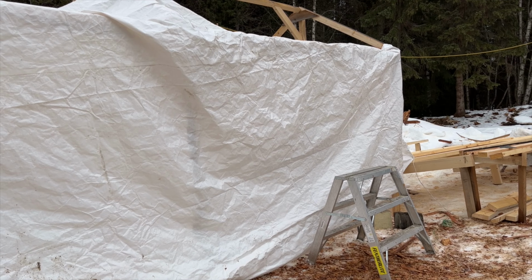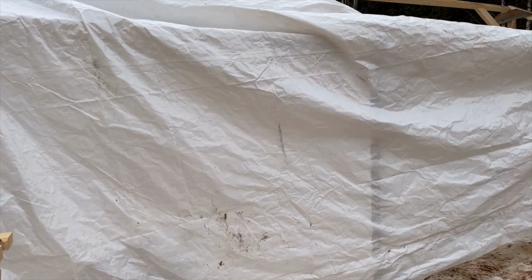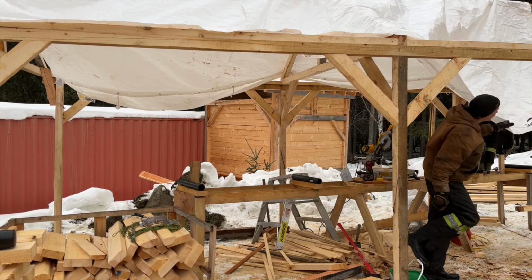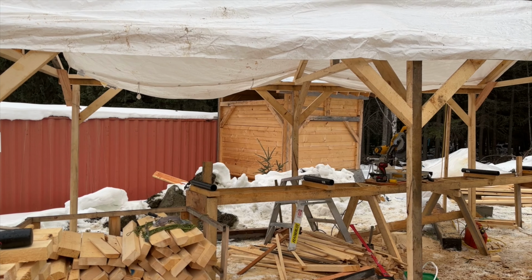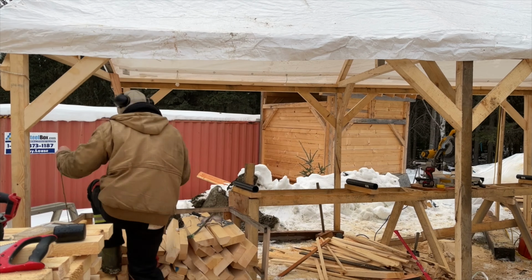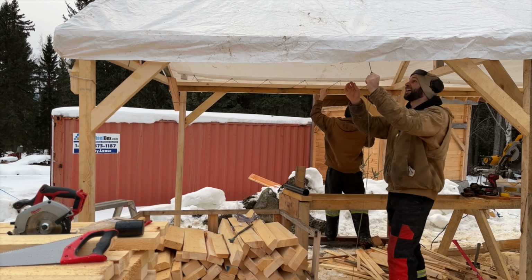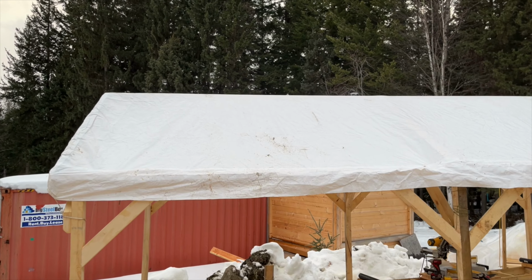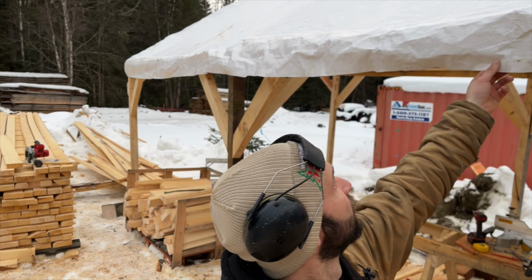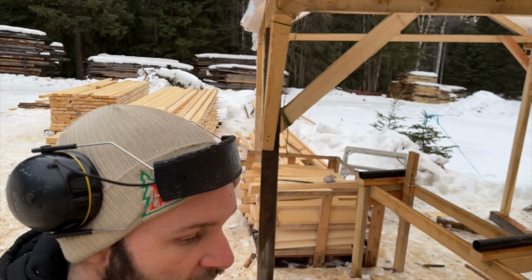Normally time lapses work best if you keep working throughout your time lapse, but we had to quickly run off and deal with a grapple that almost fell off a loader. Crisis averted, we got back to setting up that tent. And let's see how it looks. It looks good. Actually looks much better than it did before.